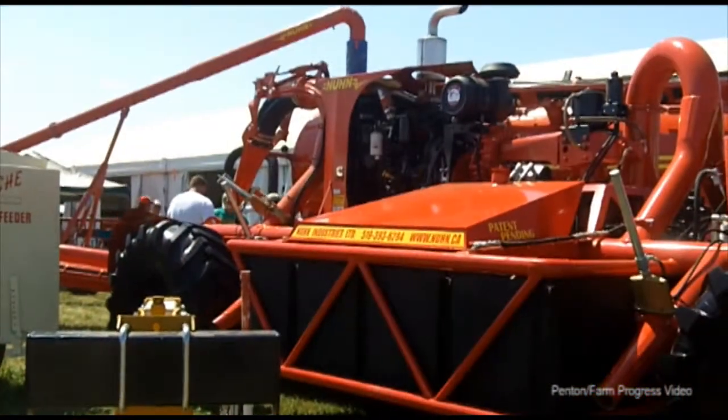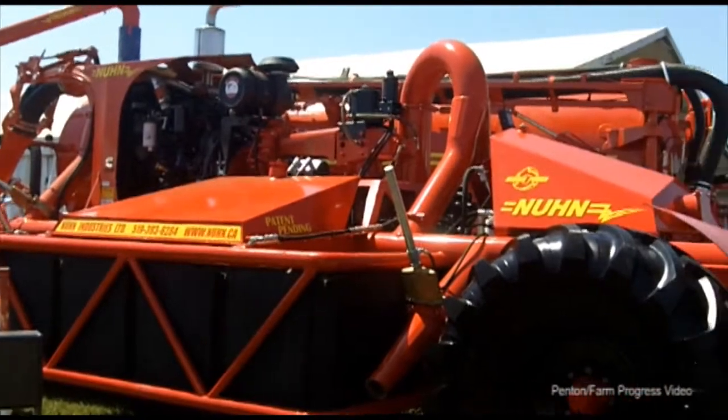Right, we're here at the 2013 Farm Progress Show with Ian Nuhn, Vice President of Nuhn Industries. Ian, can you tell us a little bit about this manure agitator that you brought to the show and how the idea came about? Sure. Right behind us is our new latest invention. It's the Lagoon Crawler. It's actually an amphibious agitation boat for agitating manure lagoons.